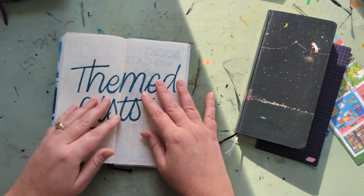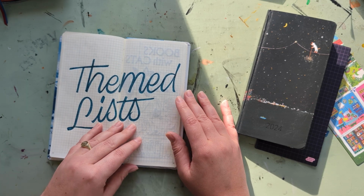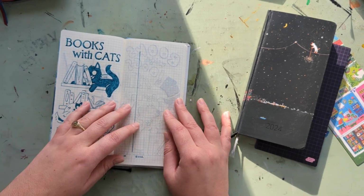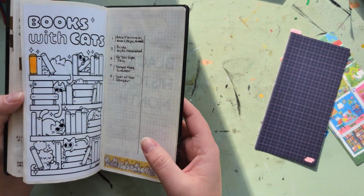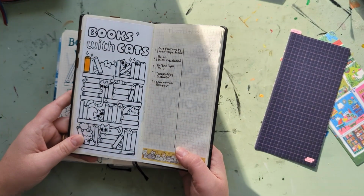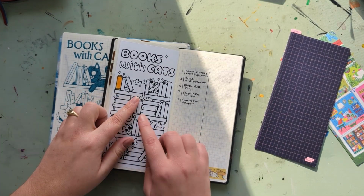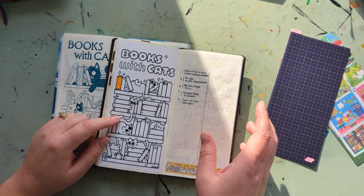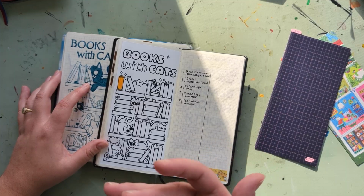These were so much fun last year that I added some more and tweaked some, so I'm really excited to see how these go. The first one is books with cats. Last year I got this printable from, I think Aubryjoi is the artist's name. I thought it was super cute. I definitely need to color in a lot more, but I actually just stopped because I don't carry around my colored pencils with me. If I don't have the supply with me, I just don't use it.